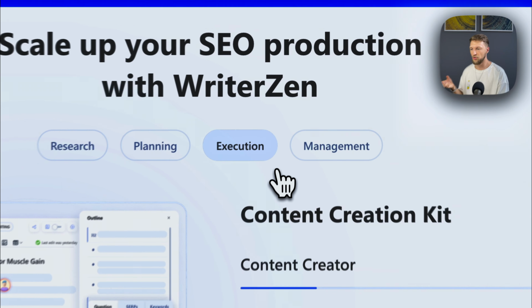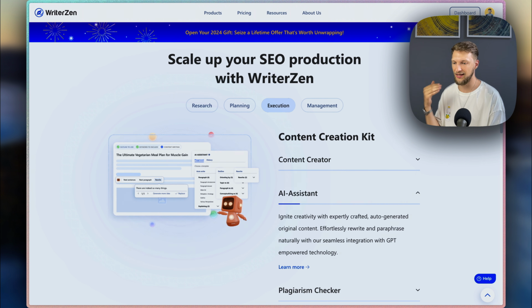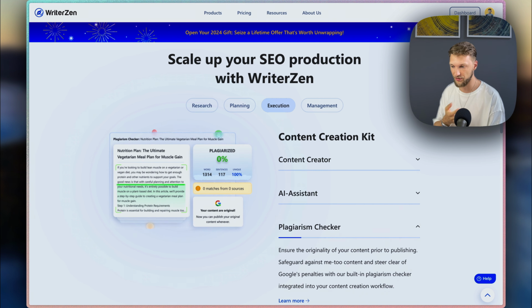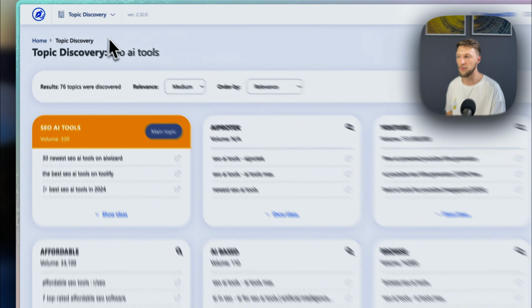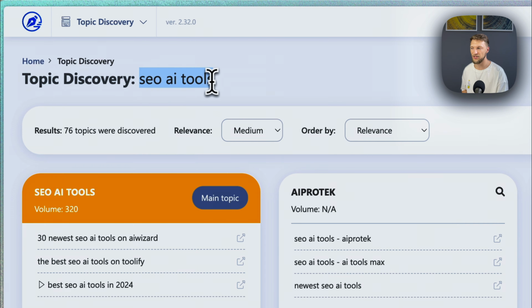And lastly, you can take this research and keywords and ask the AI inside this tool to write SEO optimized content and also check if this content is unique. It's an all-in-one solution for content creation. Let's start with the first tool. It's called Topic Discovery. What I did here is just type in the keyword SEO AI tools.